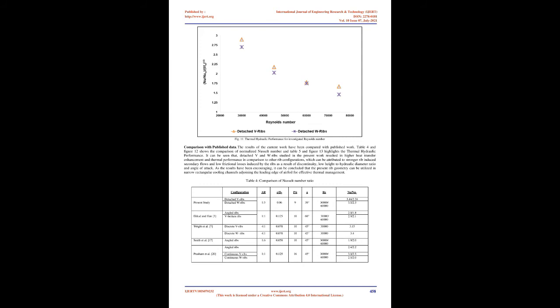with maximum variation calculated between two successive reattachment points being 5% at Reynolds number 30,000. In case of detached W-ribs, the level of variation in local Nusselt number ratio is found to be highest along the axis 0.25 W. The variation in the direction of flow is observed to be 29% at Reynolds number 30,000 and 24% at Reynolds number 75,000. At Reynolds number 45,000, the variation is observed to be highest at 37%.